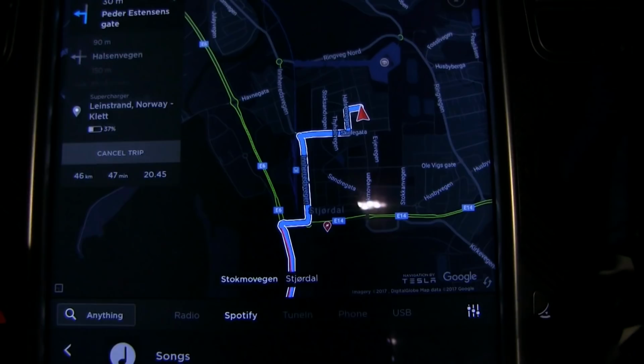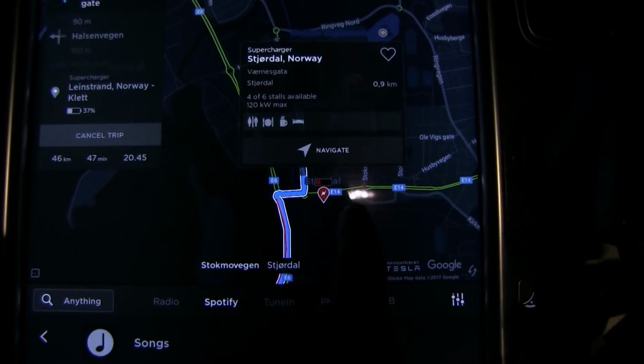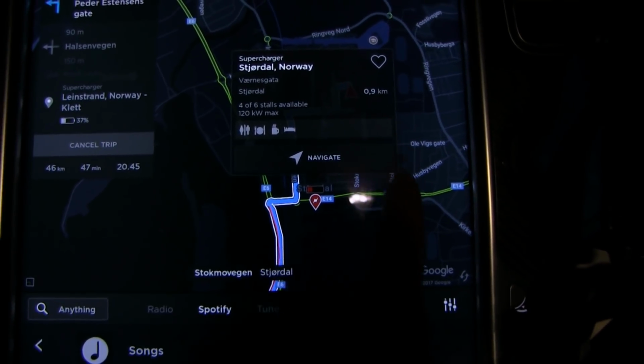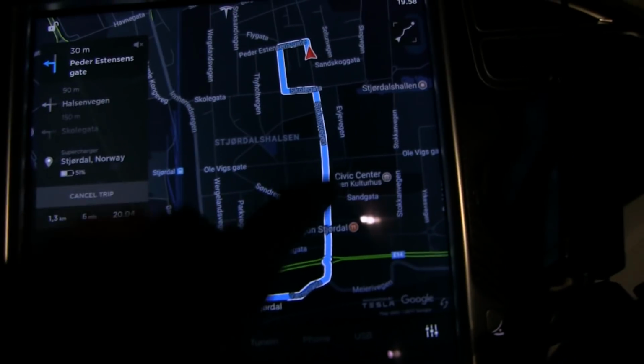Yeah, so that was it. He came out to pick up the item. So let me see, where are we now? Okay, so we are kind of close to the supercharger. We have four stalls available. How far away is that? Yeah, but you know, whatever.